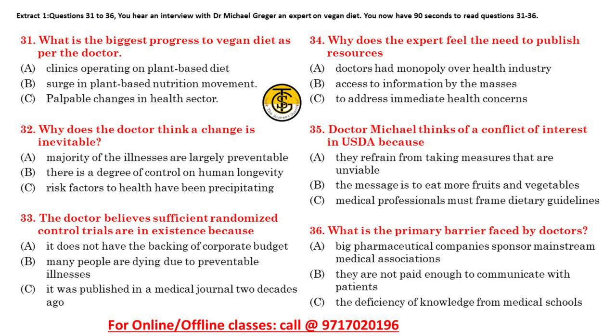The good news is that the vast majority of premature death and disability is preventable with a plant-based diet and other healthy lifestyle behaviors. We have the power, we have tremendous power over our medical destiny and longevity.